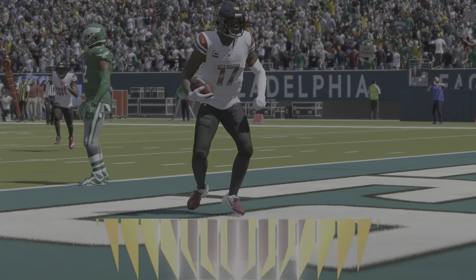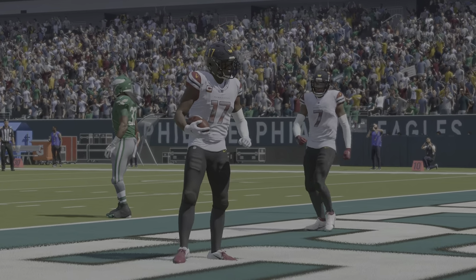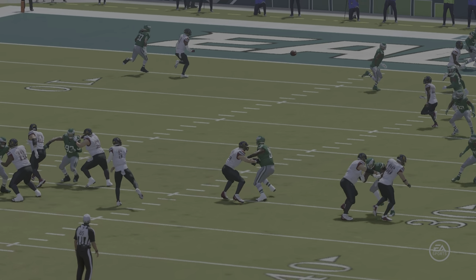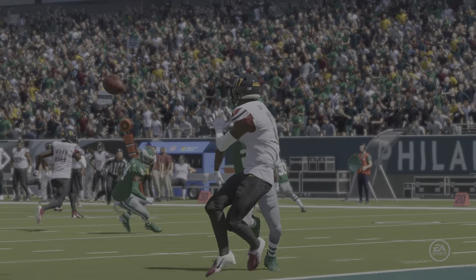Looking for McLaurin, and he's got him. Touchdown, Washington. A great effort there. 27 yards. And the Commanders are an extra point away from evening this one up.